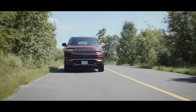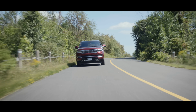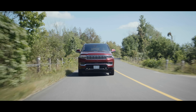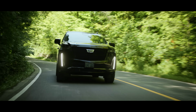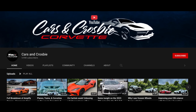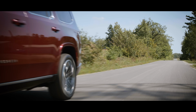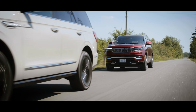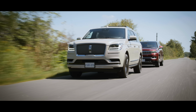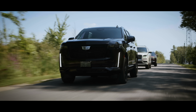$130,000. That's pretty much the same price as a full-sized Range Rover, or a fully decked-out Cadillac Escalade like the one we have today, provided graciously by our friend Morgan from the Cars and Crosby YouTube channel, and Finch Cadillac. So even the air quotes American value options are getting very expensive. But are they any good? Let's find out.